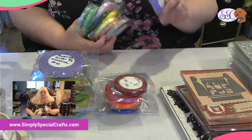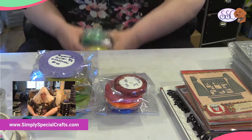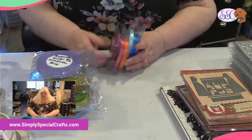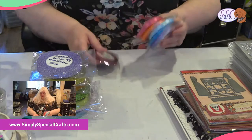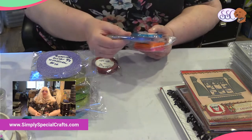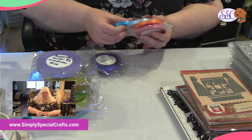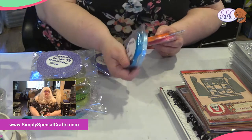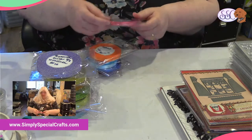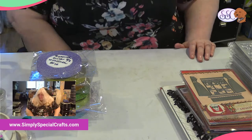Look at that color. Isn't it beautiful? Gorgeous. We have silver in 2/5. We have more. We have wine. We go through so much ribbon around here. Royal blue in the 2/5 also. Gorgeous. We have teal. Gorgeous. I love these two together, this light blue and teal. Aren't those beautiful together? Light blue, we have orange, and we have raspberry rose, all in 2/5 single-sided satin.